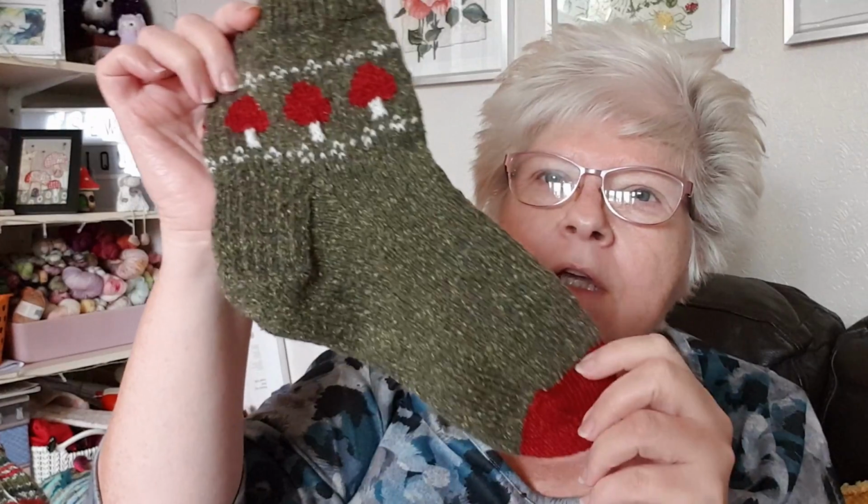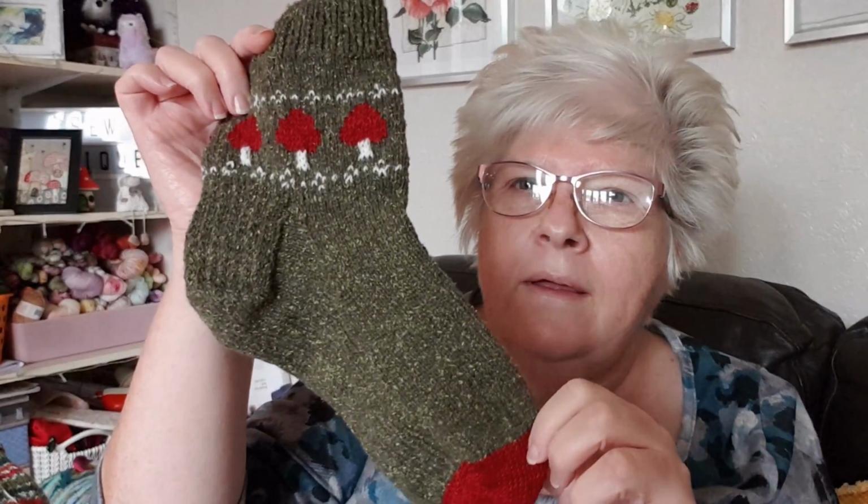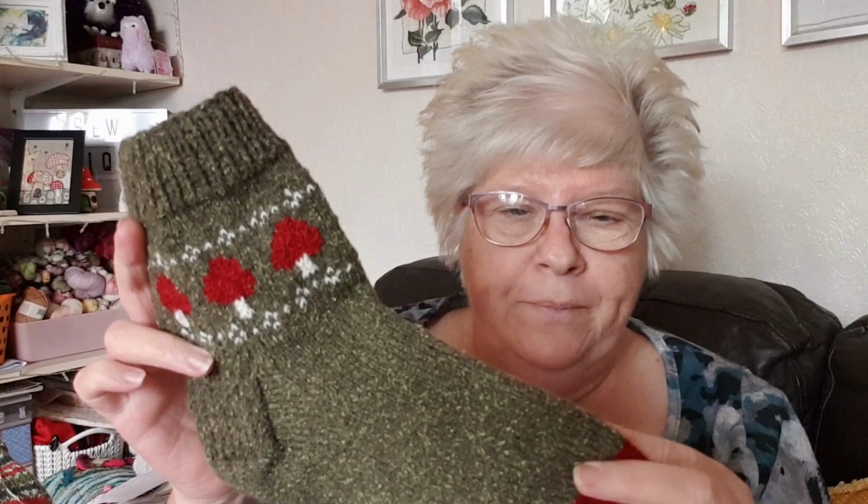I got the one finished, and I put it away, didn't I? But I really would like to get obviously this next sock done. So I think what I'm going to have to do after Christmas is sort my project bags out, just get them a little bit more organised, and then start and work my way through them. I'd like to get rid of at least these that I'm showing today.